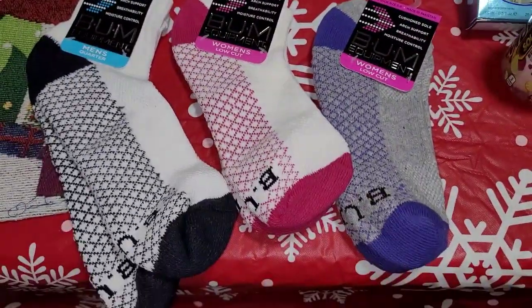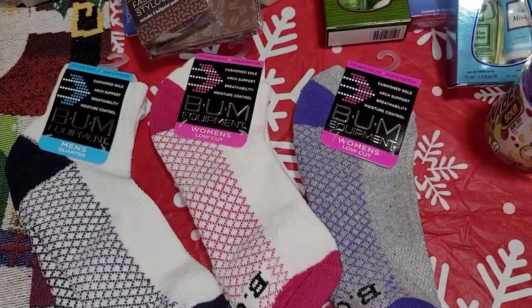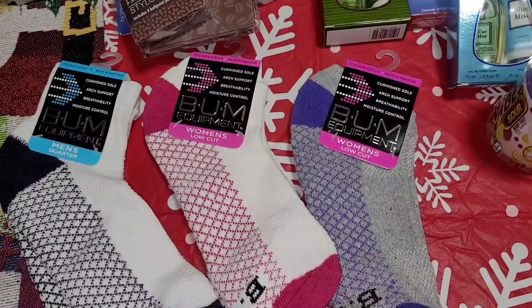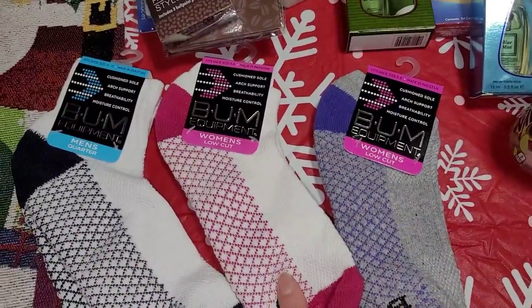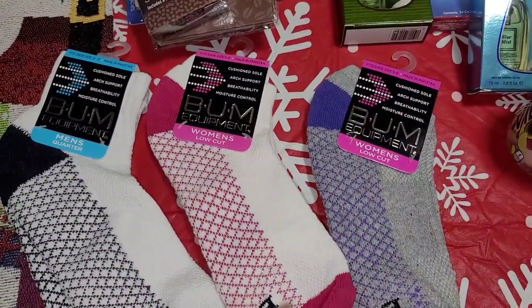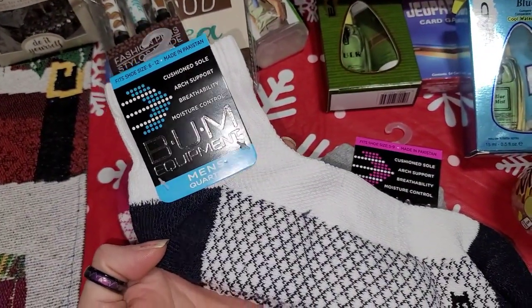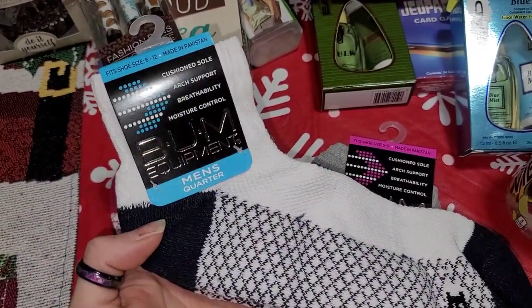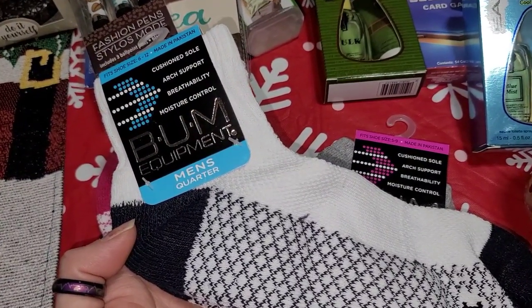So this is a new brand that I've been finding at the Dollar Tree. This is by BUM Equipment, and I got me a pair of the women's low cut in purple, women's low cut in the pink and white, and then I seen that they also have them now in the men's quarter size.